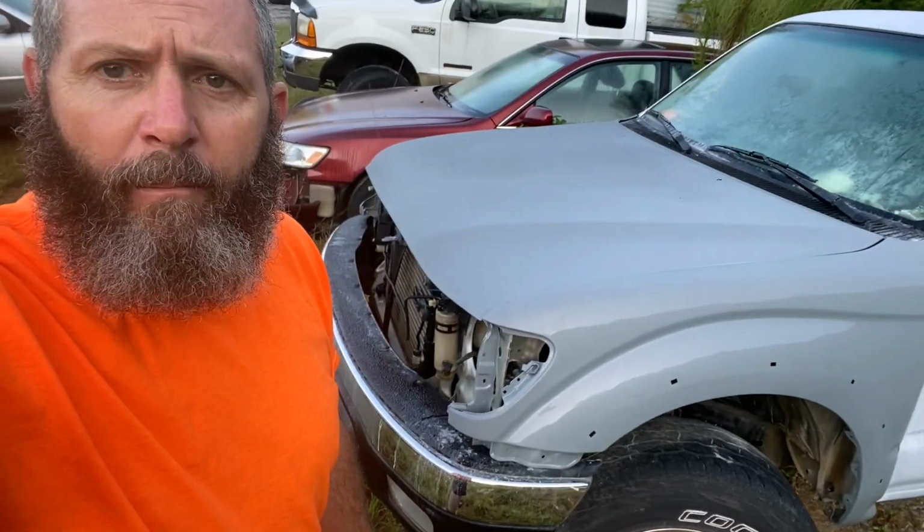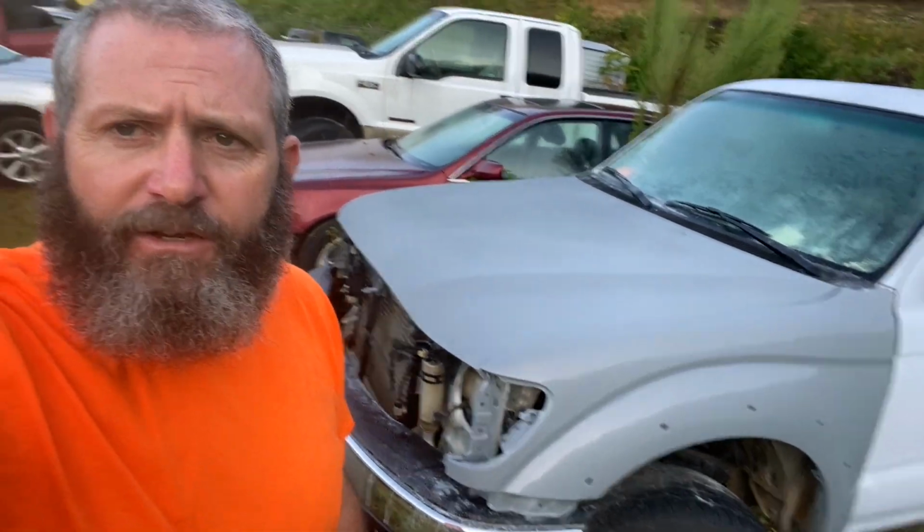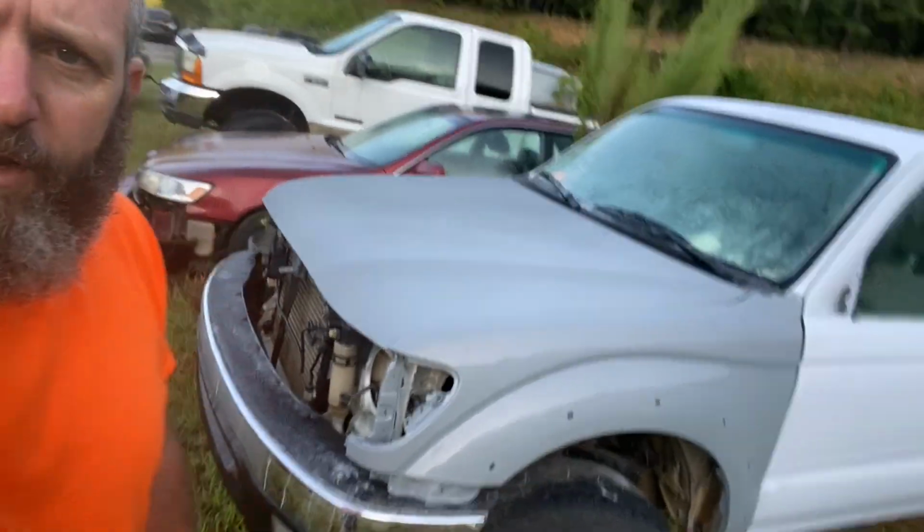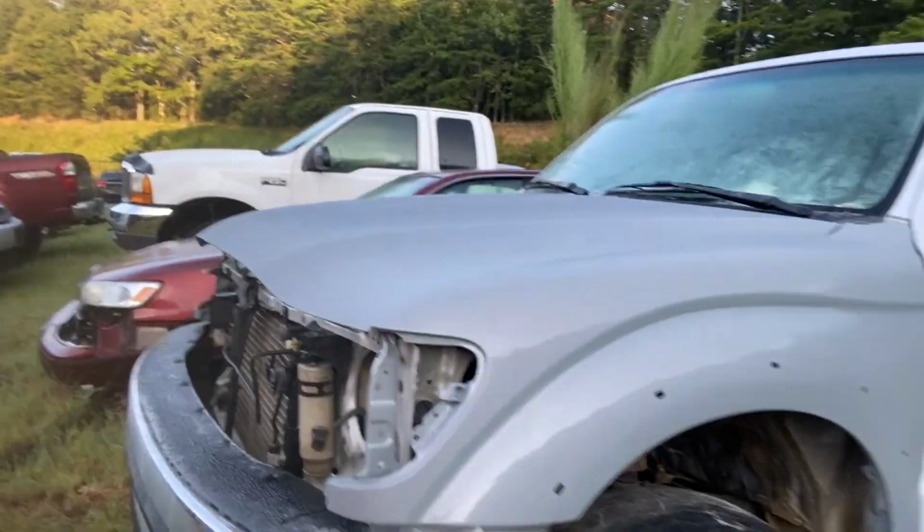It is a beautiful day here with our 2001 Toyota Tacoma restoration. In the last video, we did pop this hood off and pop the two fenders off, and we busted out our new cement color and we painted those things, and man, they turned out amazing. Gosh, we couldn't be more pleased with the way this thing looks. The colors on it are just amazing.